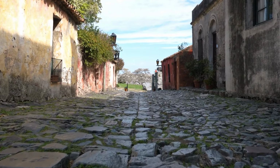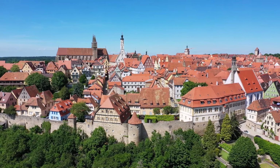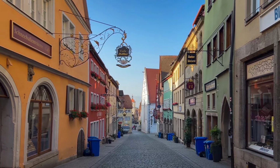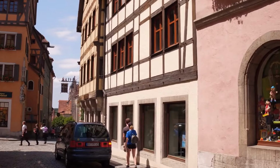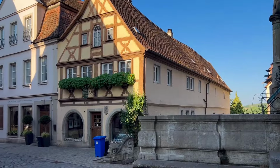Imagine yourself transported back in time, experiencing Rothenburg as it would have been centuries ago. This tour is a fantastic way to see the town in a new light and gain a deeper appreciation for its rich history. For those curious about Rothenburg's darker side, the Medieval Crime and Punishment Museum is a must-visit.